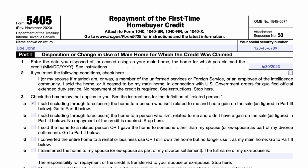However, the tax code also made this a caveat. It wasn't a true tax credit in the sense that you never had to repay it back. The way this tax credit worked was you took the tax credit in the year that you purchased your home, and then you had up to 15 years to pay it back.